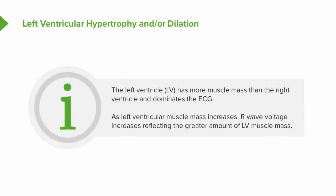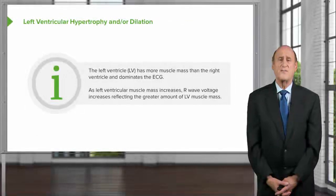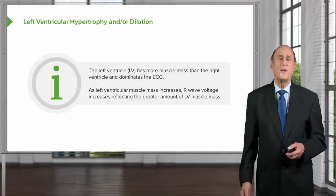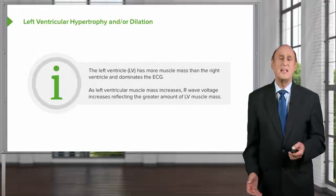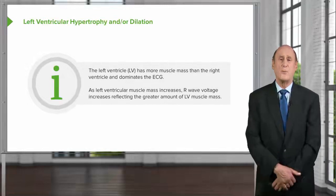So think about it for a moment. You have bigger myocardial cells in the left ventricle, therefore there's more electrical activity, therefore the R wave voltage in the leads that reflect the left ventricle gets greater. We're going to see some examples in a moment.